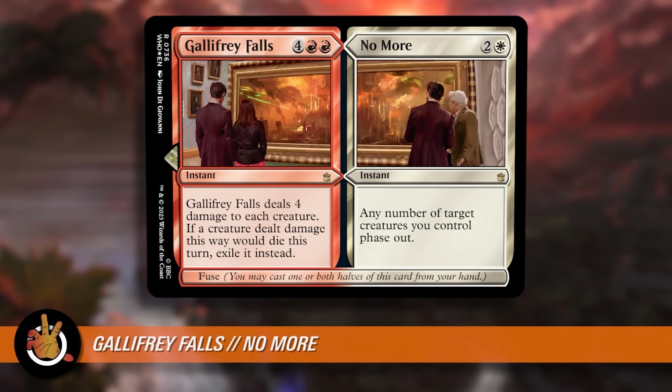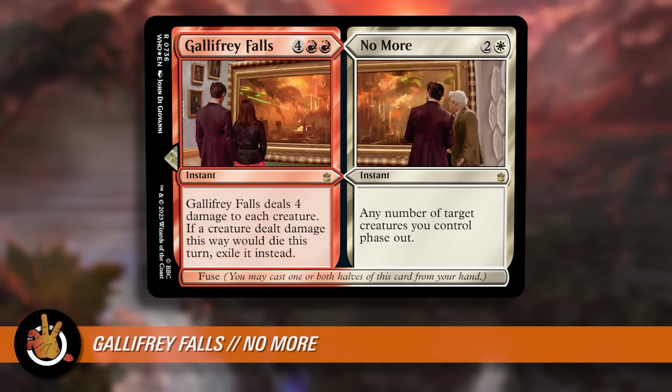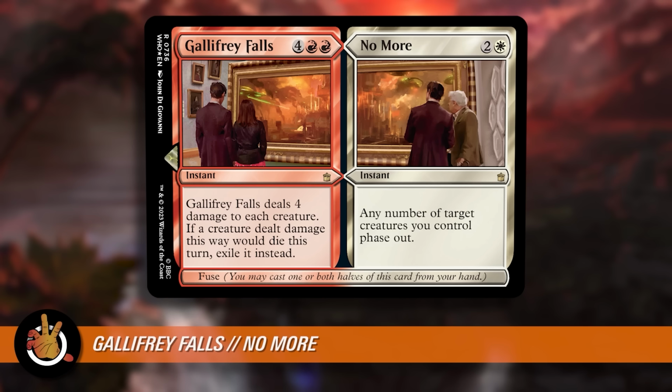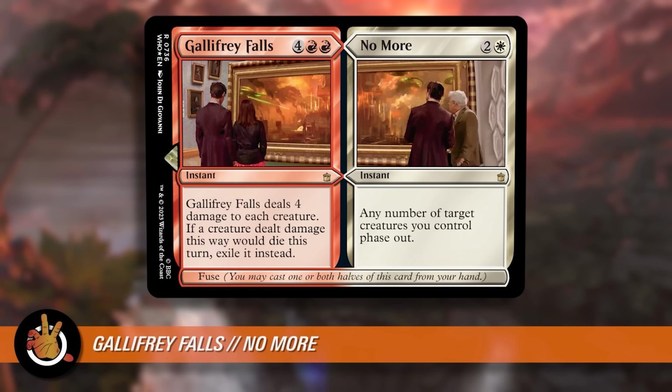And the way that this is worded or structured, the Gallifrey Falls will go on the stack, and then the No More will go on the stack. So the No More will resolve, your creatures will phase out, and then boom, you deal four to everything, saving your own creatures. Yeah.